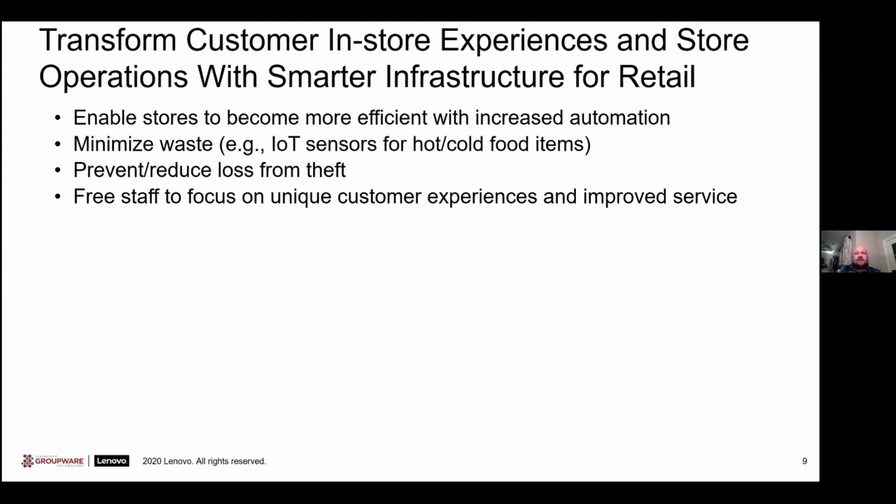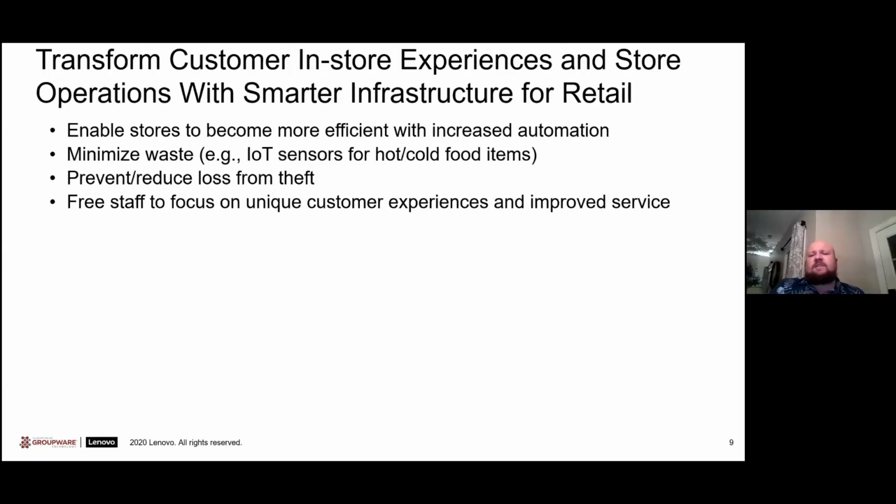Again, I mentioned loss prevention. And again, create unique customer experiences. So we have a large grocery chain that we've worked with extensively in Europe. If anybody in the States is familiar with Food Lion, they operate mostly here on the East Coast. But their parent company, Delhaize, Ahold, based in Europe, we've worked with them to implement what I think is a pretty neat customer experience.